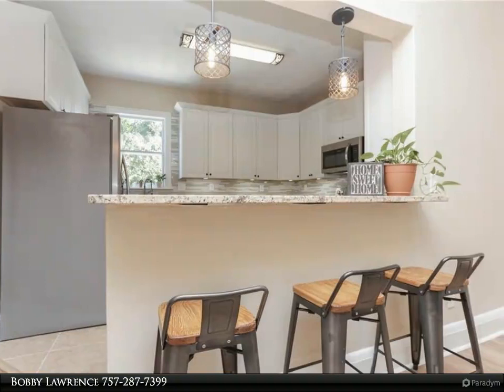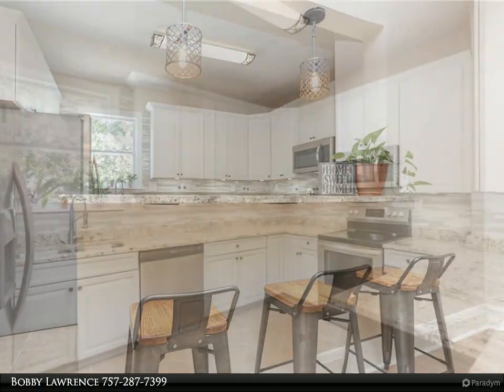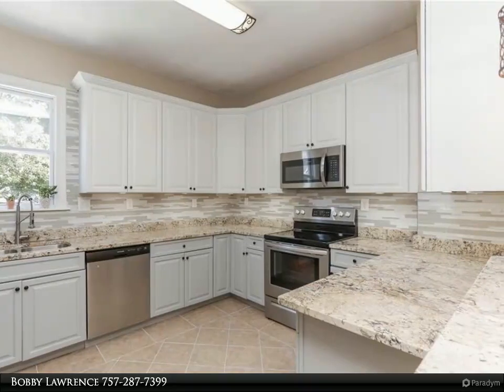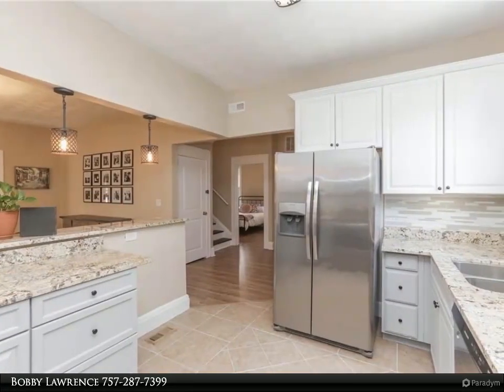All of the mechanics in this home have been replaced, including HVAC, electrical, plumbing and windows. Detached garage has a workshop with electricity. You're centrally located to interstates, naval bases, breweries, dog parks, restaurants and shopping.